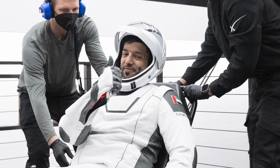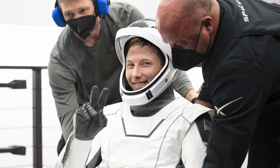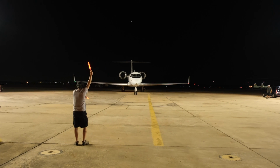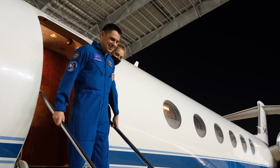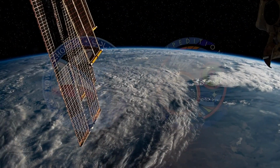And we spent about 45 minutes doing some medical checks on the recovery ship, and then we get stretchered into a helicopter, fly over to Jacksonville. We did some science data collection right away in Jacksonville, and then we fly to Houston. So this is about 6 hours after landing. You can see everyone's keeping their head very, very still. The impacts on your vestibular system are significant. Anytime you move your head, it feels like you're tumbling.